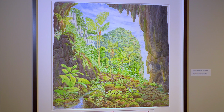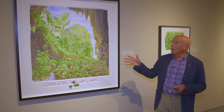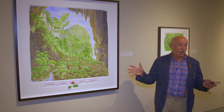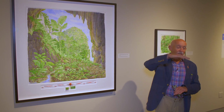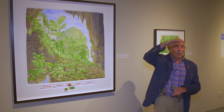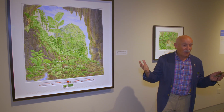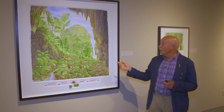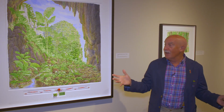This particular painting here, I'm inside a cave called the Deer Cave, and this cave was reckoned, until very recently, to be the largest cave in the world. They say that you could pile St. Paul's Cathedral one on top of the other 3 times before it would reach the top. I don't know if that's true or not. I don't suppose anybody's ever tried, but it's certainly an immense cave.